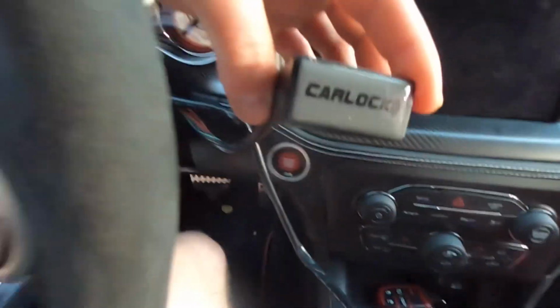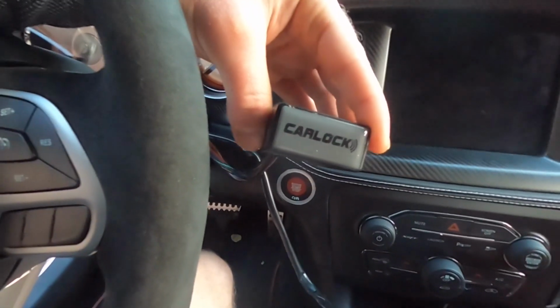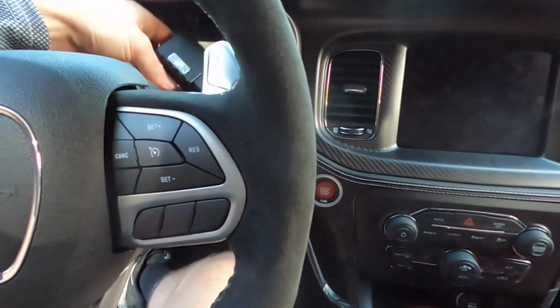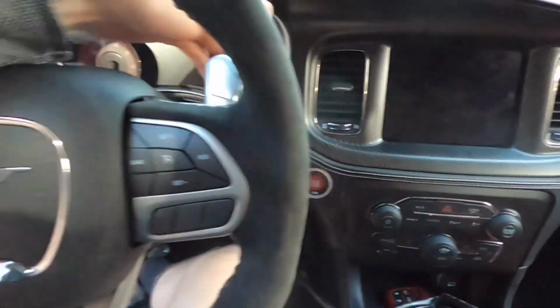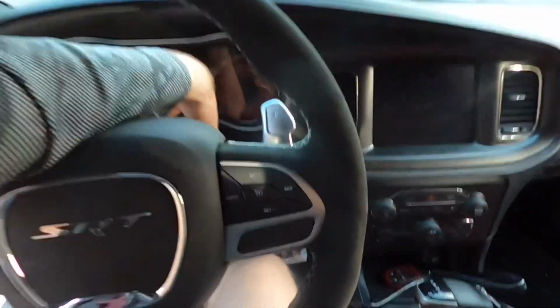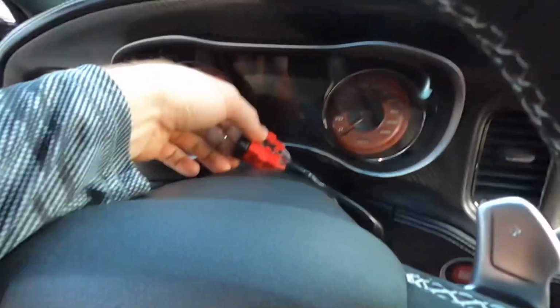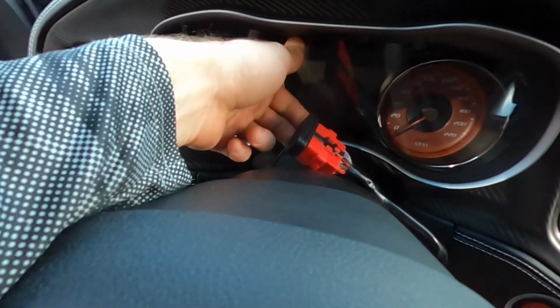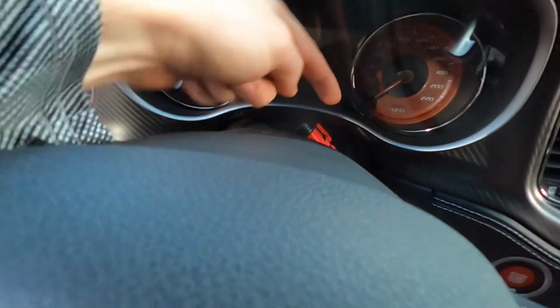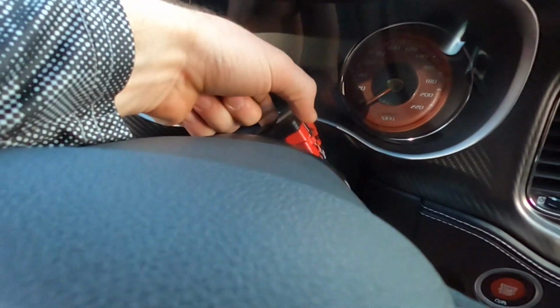Now, if you notice, I have it daisy chained here with Carlock because I wanted to test both systems for you guys. But one thing I did not realize is that MOPAR EVTS is actually a system that you can plug into your OBD2 port. I have the OBD2 extension right here from Carlock, so I could show you guys that this is from Carlock, this is from MOPAR EVTS.